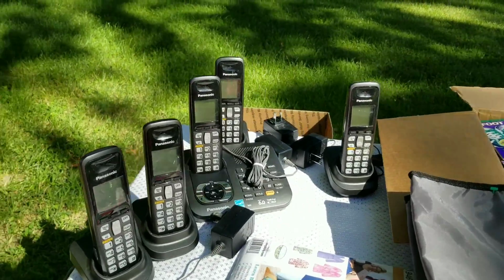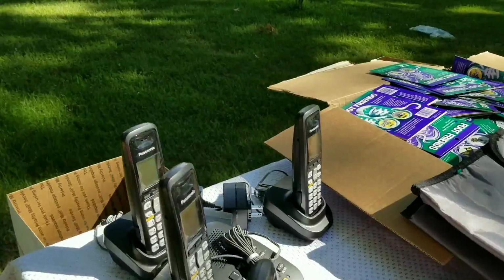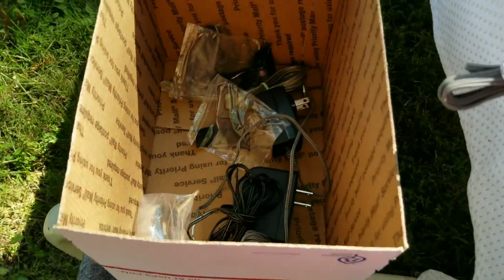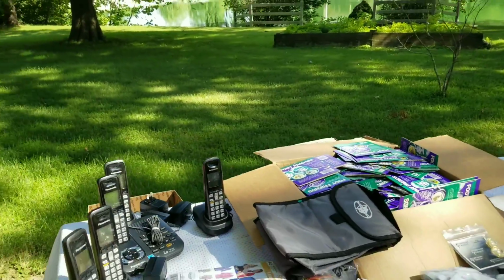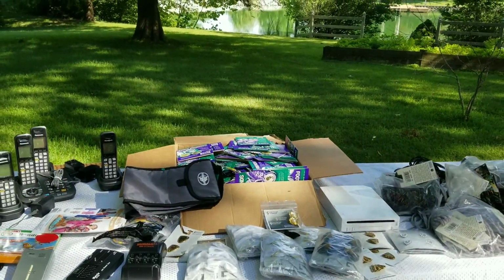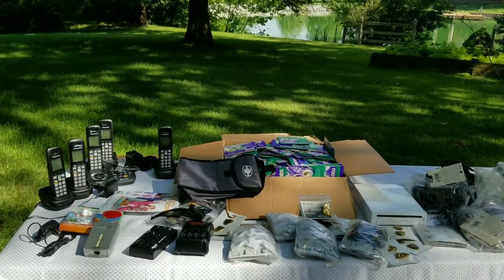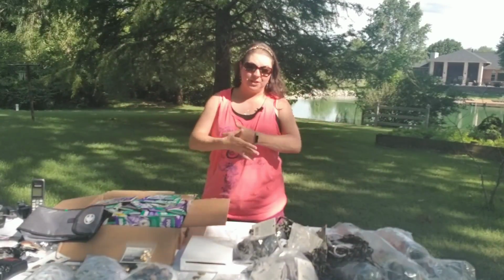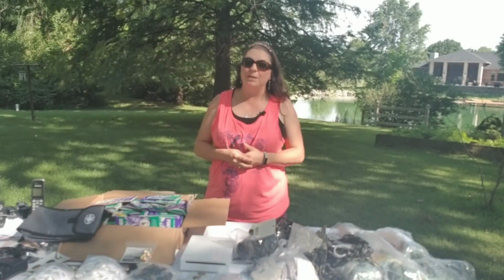But don't discount used electronics. I do have all the pieces to the phone. I've got the rest of the power cables and all of that in this box here. Don't discount anything that's used electronics. If there's a way for you to be able to plug it in and test it, it should work really well. And as you can see, there's a lot of things that you can find down at the Goodwill outlet, so don't discount it. Make sure you keep hunting.